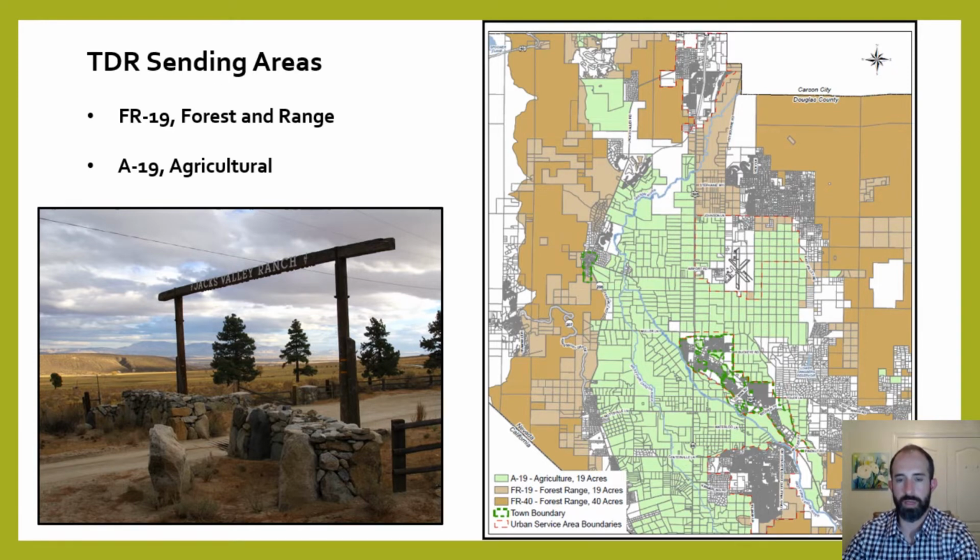On the map on the right side of the screen here, the FR19 zoning districts you can see as the light tan color on the west side and primarily the east side in the Pine Nut Mountains. And the A19 agricultural zoning district is concentrated to the center of the valley where the prime agricultural lands are. In this image you can also see the Carson River and the West Fork and the East Forks of the river. Of course, much of the floodplain that Douglas County has in the Carson Valley is right here in these agricultural areas.